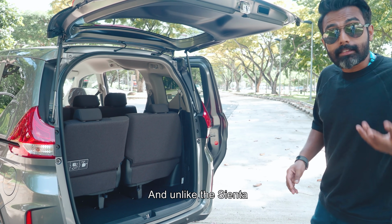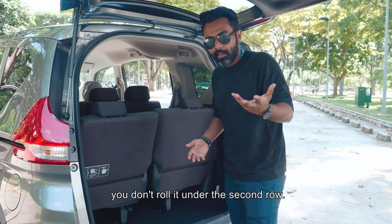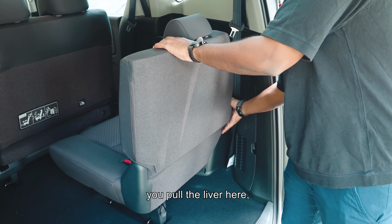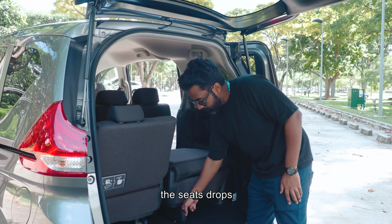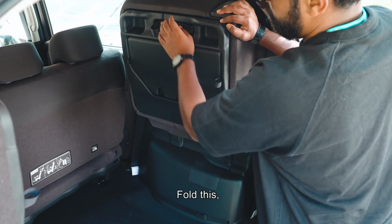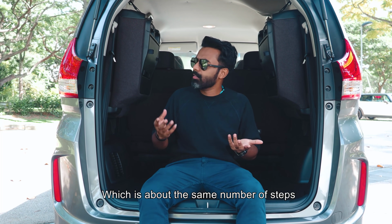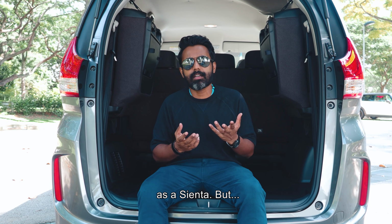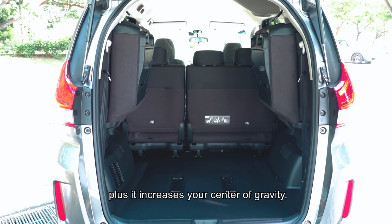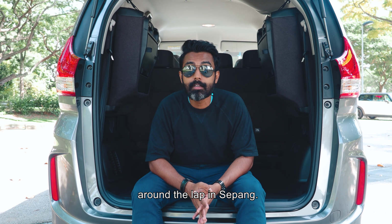And unlike the Sienta, to hide the third row, you don't roll it under the second row, but instead, you do this. You pull a lever here, the seat drops, strap over here to pull it up, pull this, and you hang the bugger. Which is about the same number of steps as a Sienta, but this looks a little bit clumsy. Plus, it increases your center of gravity. That's going to cost you about 1 or 2 seconds around the lap in Sepang.